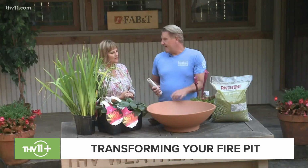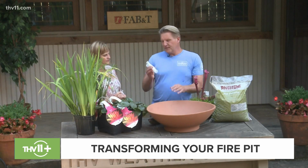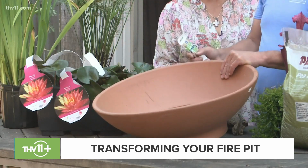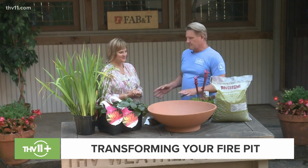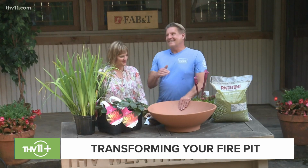You can buy these little rubber plugs at the hardware store. You first silicone around the tips, shove that in, and silicone all on top of it, smooth it all around, and let it dry for 24 hours. Once you do that, you fill it up with a little bit of water and make sure it does not leak.